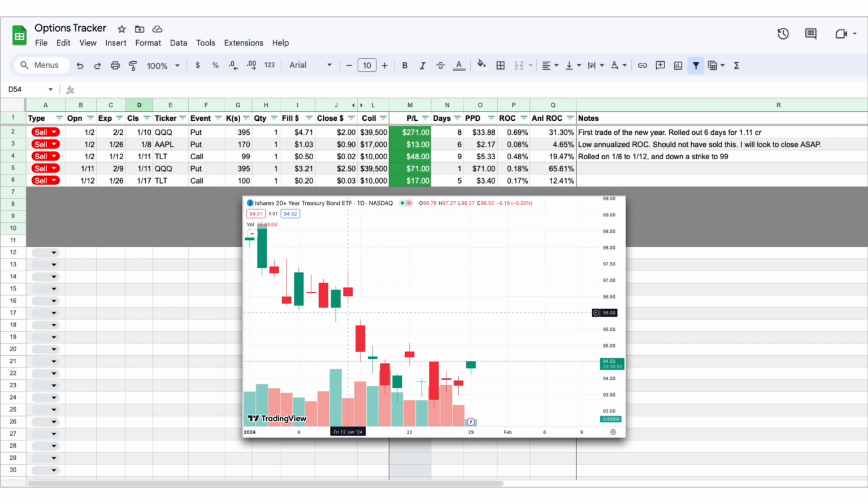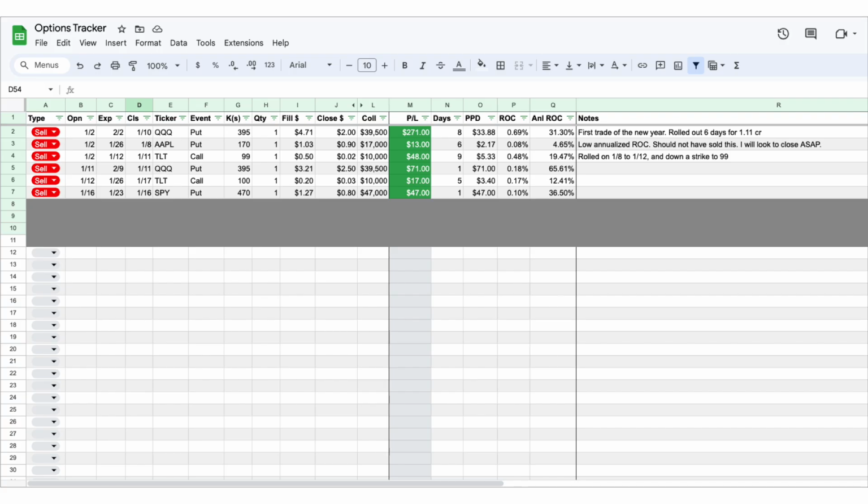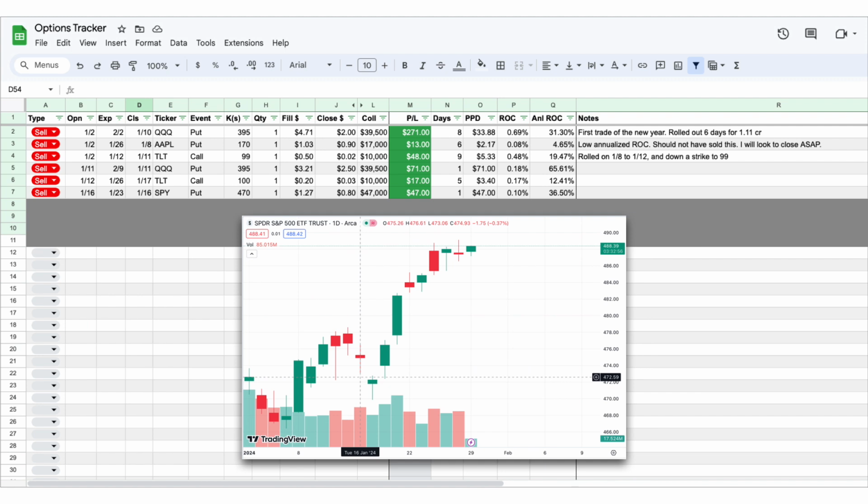Nothing too special or exciting with that one, but I got to keep on selling these covered calls because I've got the shares. I mean, they're just sitting there and I'm not really interested in hanging on to these shares either. The next trade I did was on SPY, my old buddy SPY.